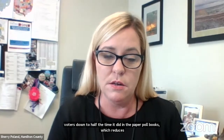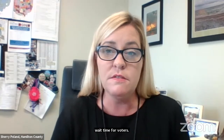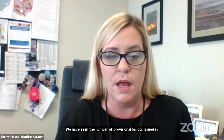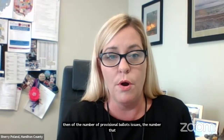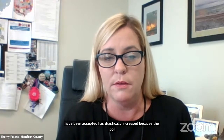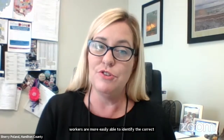We have seen the number of provisional ballots issued in Hamilton County decrease since we've implemented E-Pullbooks, because poll workers are more easily able to identify the voter and get the voter to the correct polling place. And of the number of provisional ballots issued, the number accepted has drastically increased. Again, because the poll workers are more easily able to identify the correct voter and get the correct ballot to the voter. But now we use E-Pullbooks for so much more than just checking in voters.